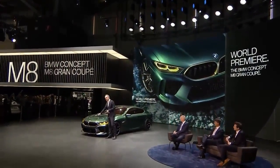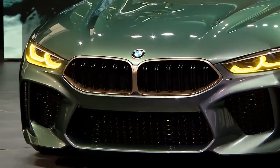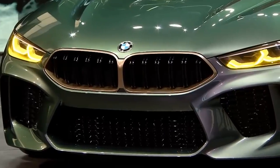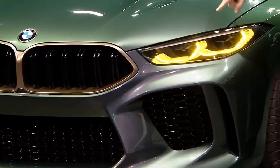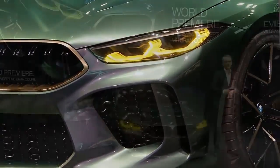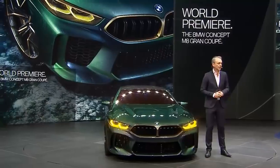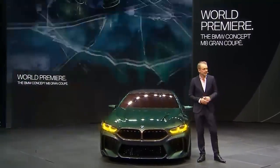We have made the grille very low and wide, as we are going to do for all our sports cars. And the front lamps have become very narrow as well. The BMW typical light signature is done in yellow as a small reference to the Le Mans 24 hours race, where BMW is going to make its comeback later this year.